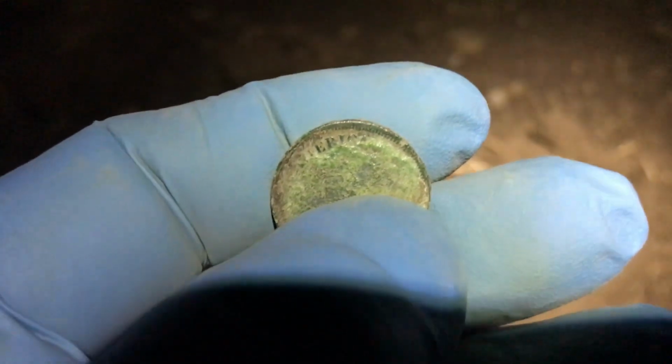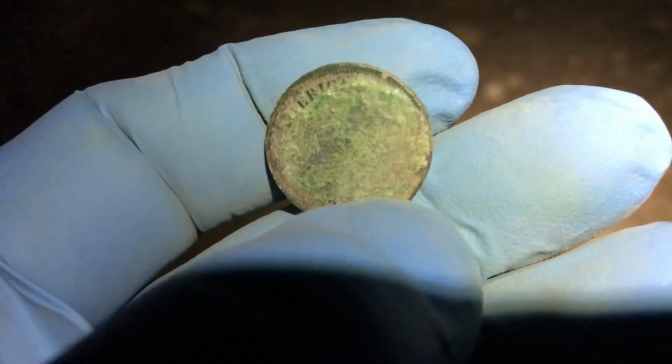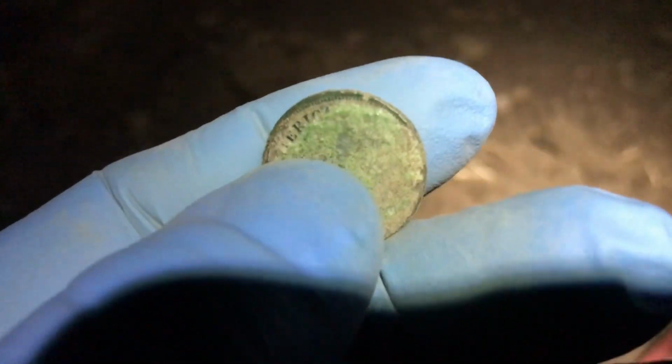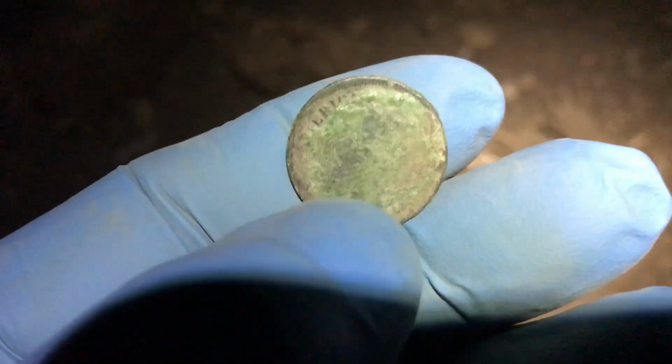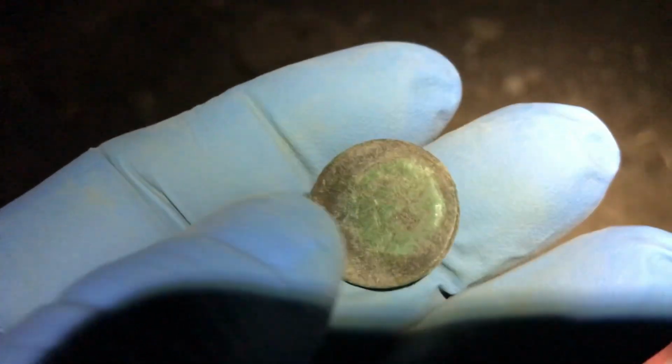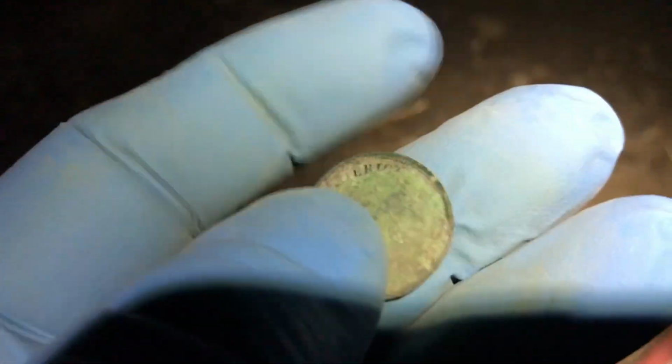Yeah, I'm pretty sure that's an Indian head. Oh, that's sweet. Yeah, this has got thick crust, so at home, we're just gonna whack it against the concrete floor and maybe break off some of that crust, and we'll get a year, hopefully.